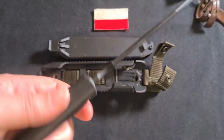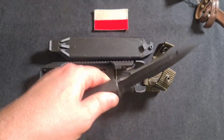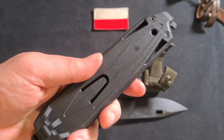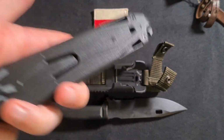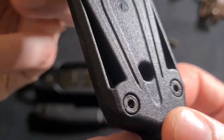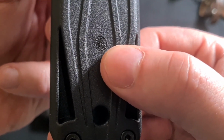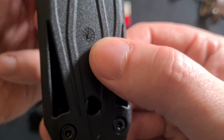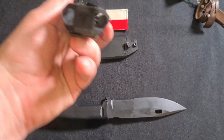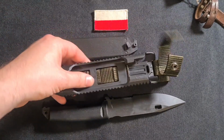There's no markings on the ricasso, on the blade. There's absolutely nothing on the bayonet itself at all. Likewise, the inner scabbard, no markings on it at all. No, I tell a lie. We've got a little manufacturer's wheel there. They're usually used to designate date of manufacture. And then we also have our manufacturer's logo on the base of the outer scabbard.